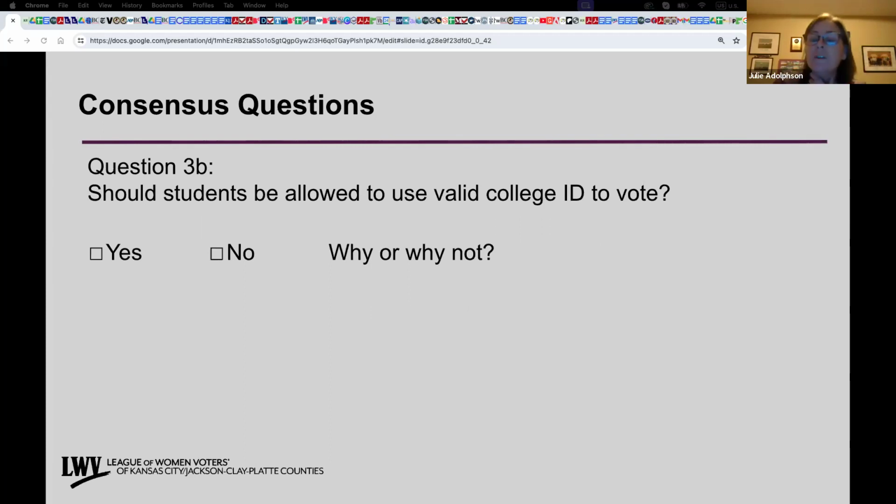Voter ID laws have long been debated in the United States. While supporters argue that voter photo ID laws are necessary to prevent voter fraud and ensure the integrity of elections, reality tells a different story. Not only do these measures disproportionately impact Black, Native, elderly, and student voters, but they also fail to effectively address any real issues related to election integrity, the very thing that advocates say these measures are designed to do. And this is from the League of Women Voters US webpage. So question, should students be allowed to use valid college ID to vote? Yes or no, and why or why not?